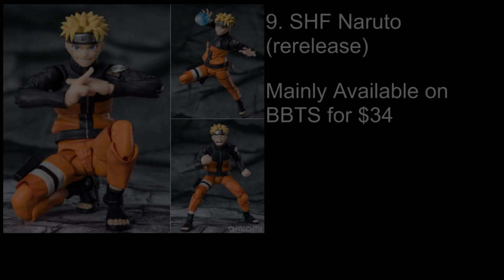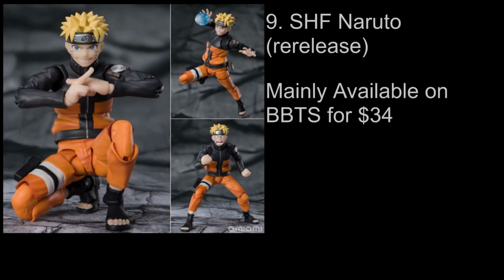In number 9, we have SHF Naruto re-release, and I'm pretty excited about this one. Like I said, most of my choices are pretty basic. Don't hate me for it, but like I said, I don't really get obscure figures like that.